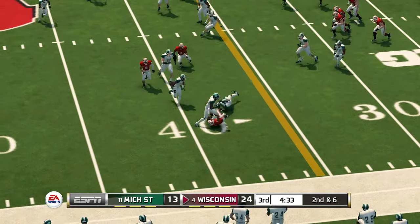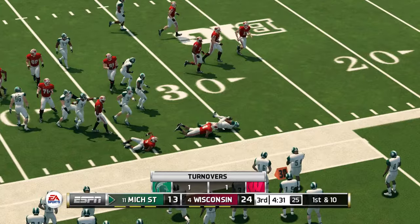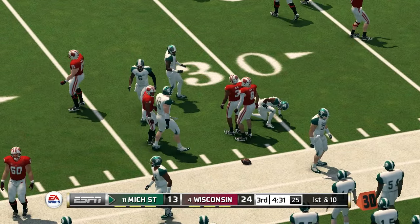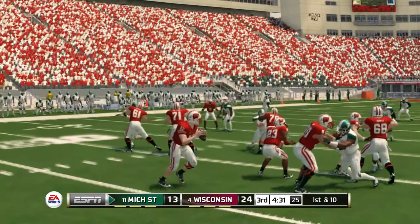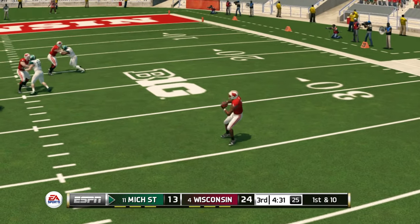Two and eight. Gets it out to his receiver in a hurry. Scoops up the loose ball. Tackle at the 32. That's a pretty big mistake, and this offense will lose possession of the football. Sloppy job by the ball carrier. First and foremost, you should always be concerned about the ball.